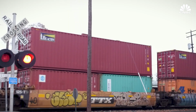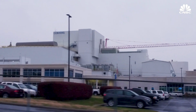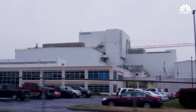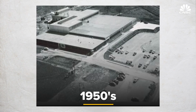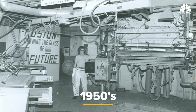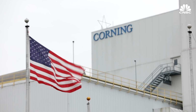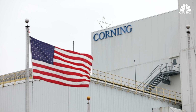In the middle of bluegrass and bourbon country in Harrodsburg, Kentucky, is Corning's oldest glass factory. This facility was built for ophthalmic glass pressing in the early 1950s. And then in the 1980s, we transitioned into the fusion forming process to make LCD glass that grew into an enormous business for us within Corning.